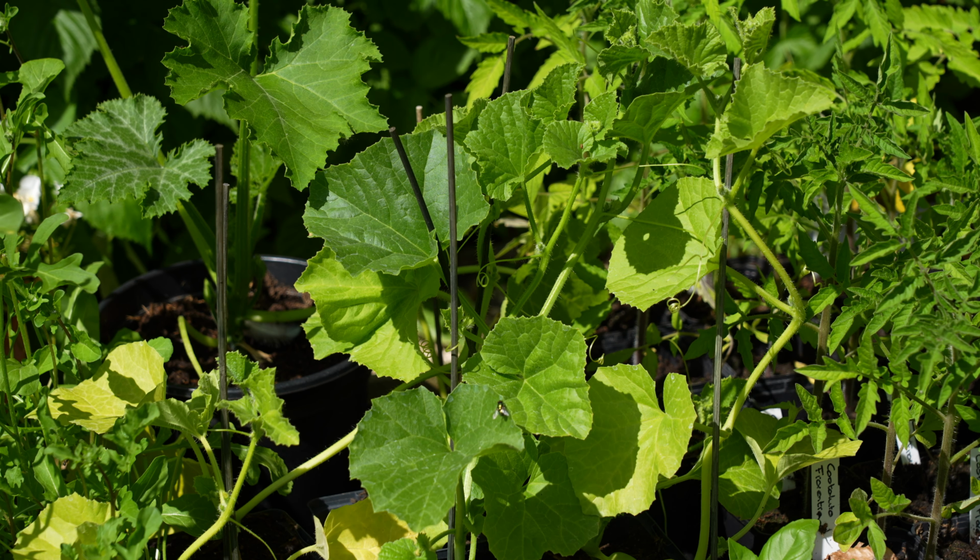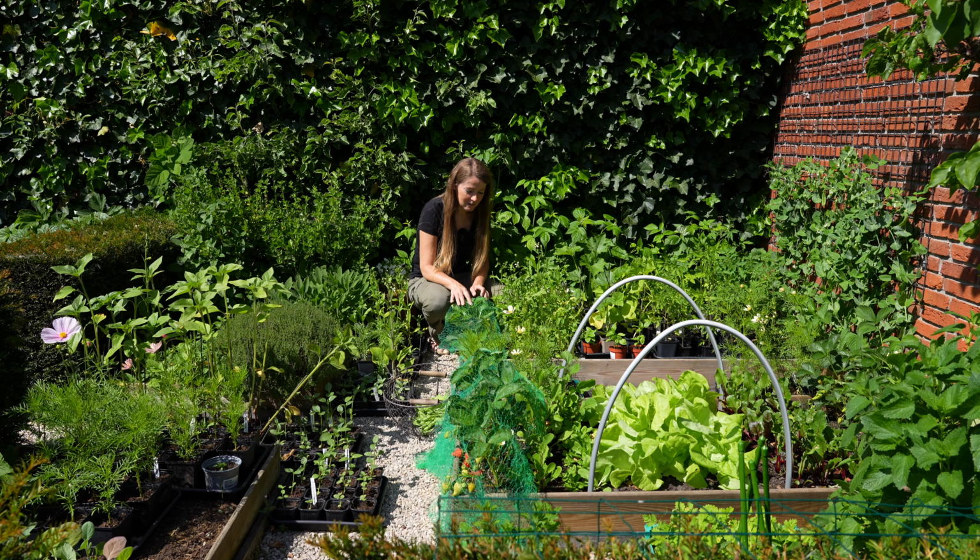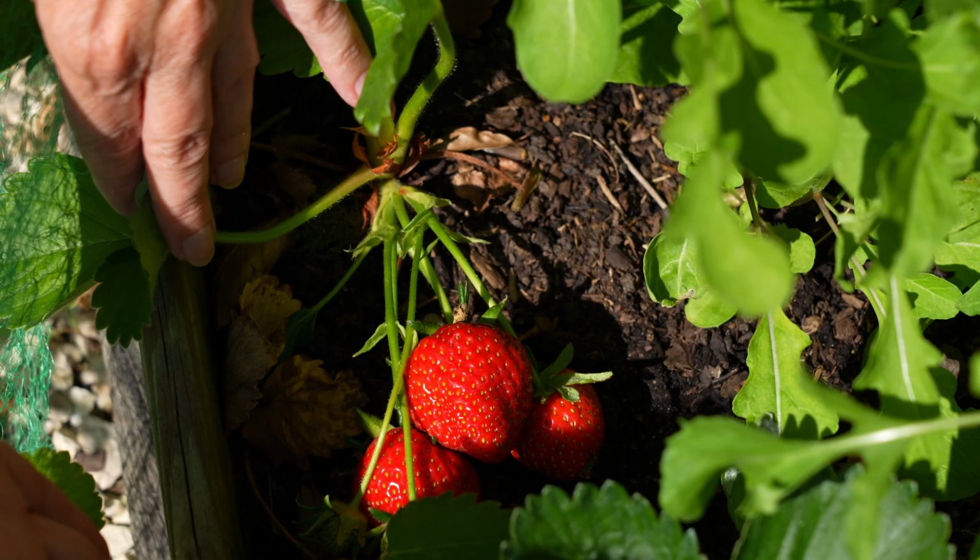Then over here there's the rocket. I've harvested quite a lot of rocket, but it starts bolting because it's too warm for them. And then over here I have some lovely strawberries.